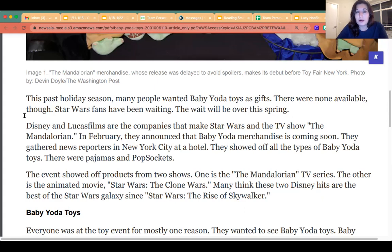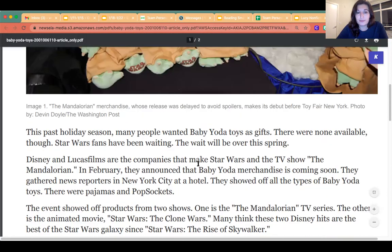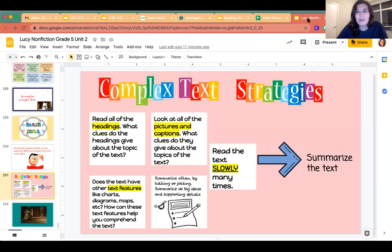They gathered news reporters in New York City at a hotel. They showed off all the types of Baby Yoda toys. There were pajamas and pop sockets. The event showed off products from the two shows. One is the Mandalorian TV series. The other is the animated movie Star Wars: The Clone Wars. Many think these two Disney hits are the best of the Star Wars galaxy since Star Wars: The Rise of Skywalker.